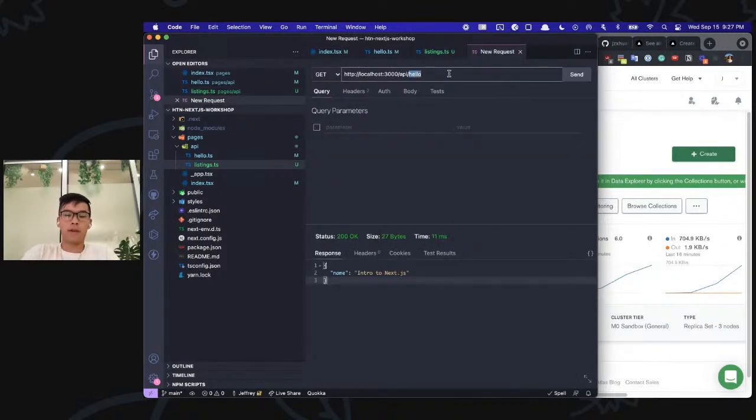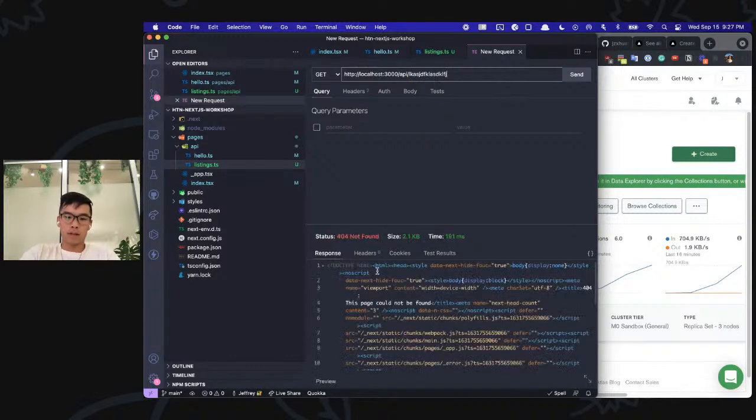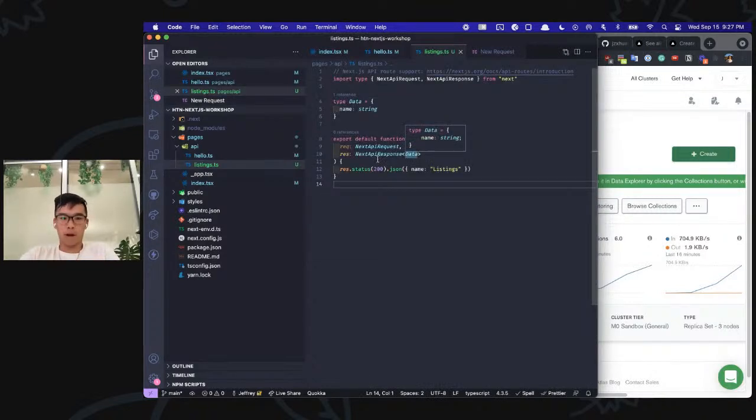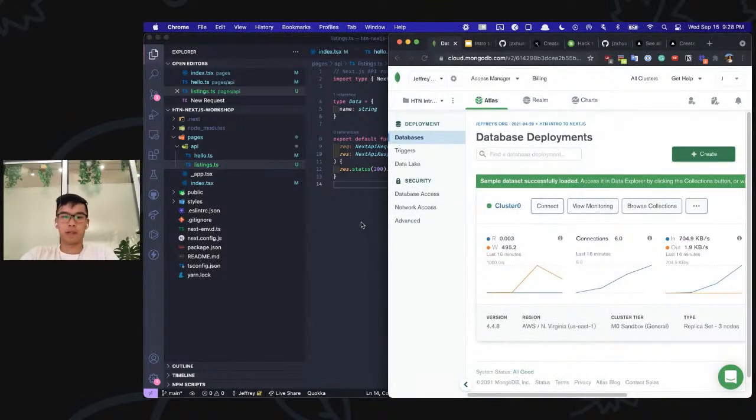So I'm going to show you, if I go to API slash whatever, something that doesn't exist, it's going to give me some sort of error. That's obviously expected. But if I go to listings and click send, well, there you go. My new endpoint is there. It's returning what I'm telling it to return. Great. So let's hook this up to MongoDB because we want to actually fetch our data from our database, right?